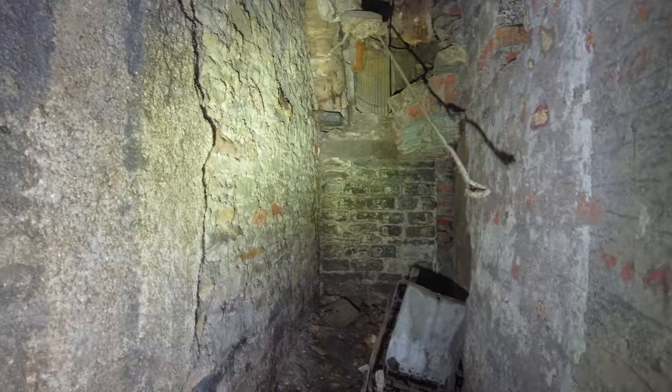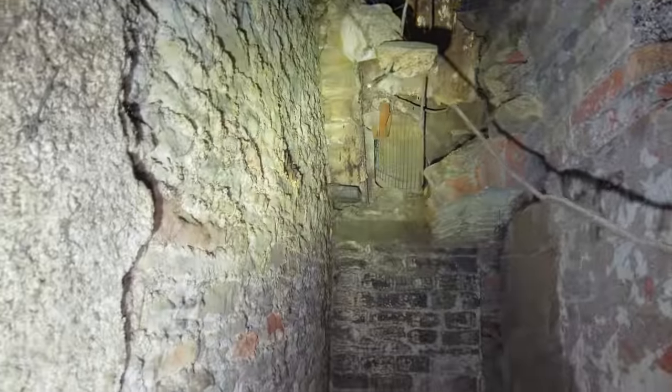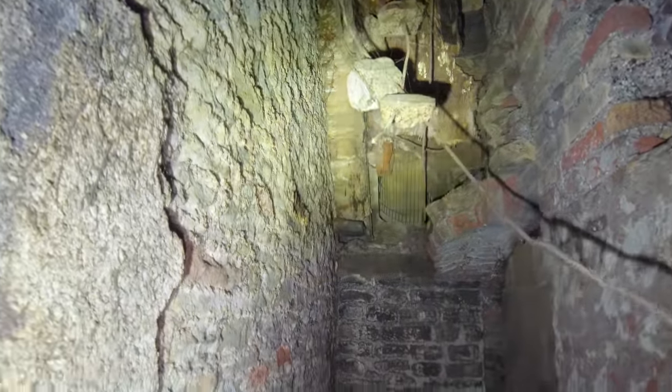Ooh, look at this. This looks well dodgy. Yeah, looks like it's locked off, isn't it? Yeah, but that's falling in, mate. There's bits up there that are hanging down. It looks like it's falling in. Like what's that been stuck on the end to kind of just cover it up, look?